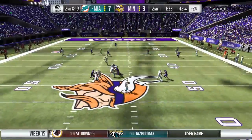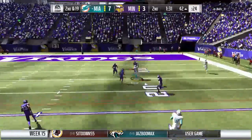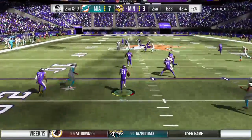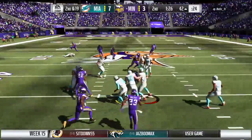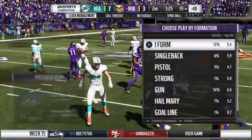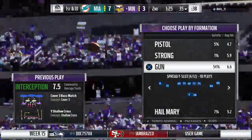Rodgers to throw on 2nd down. Going for the deep ball. Into double coverage, and it's intercepted. Picked off by Anthony Brown. And a very good return as he takes us all the way up to the 35-yard line.